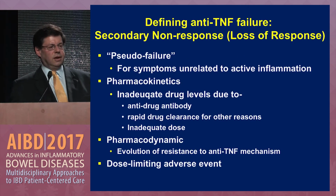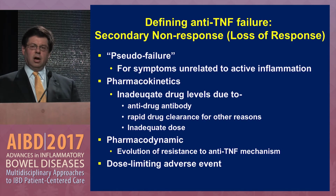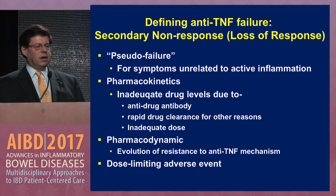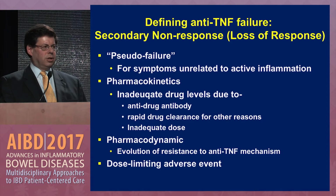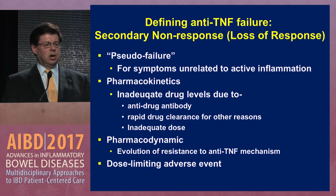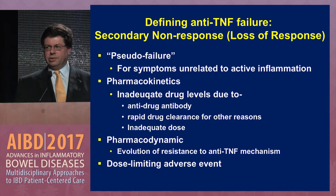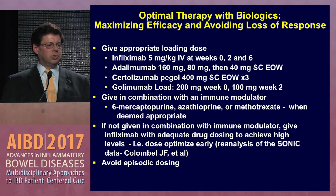Optimization of anti-TNFs has been a lecture in itself. Over many years, we've learned about pseudo-failure, with symptoms of active disease. When we have inadequate drug levels, it could be due to anti-drug antibodies, rapid clearance, or inadequate dosing. And there may be a pharmacodynamic effect where resistance evolves over time to the anti-TNF itself. These are things that over time we don't understand as well.